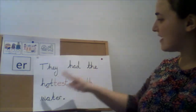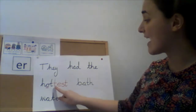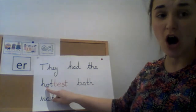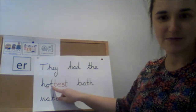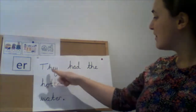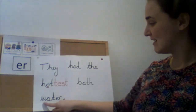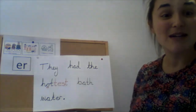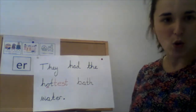Have a look at my sentence. They had the hottest. To write hottest, I had to double the T. I had to double the T because in the word hot, there was a short vowel before the last letter, hot. So I doubled the T and then added my suffix. They had the hottest bath. Oh, it's one of our tricky words. Water. We don't say it as water, we say water. They had the hottest bath water.